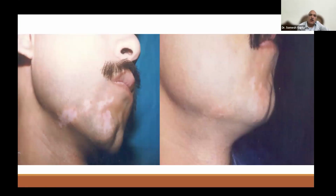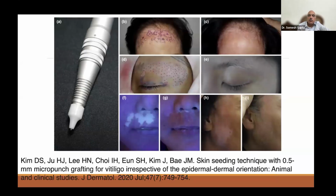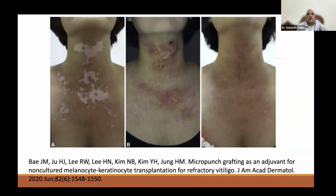Mini punch graft, 1.2 mm, hardly any cobblestoning. Now, Dr. Jung has introduced the concept of a motorized 0.8 mm micro punch graft using hair follicle punches, and even smaller, now he recommends 0.5 mm. These tiny grafts are taken with the motorized punches used in hair transplantation and hair extraction. Because the graft unit is so small, the aesthetic outcome is excellent. Another patient of the same.